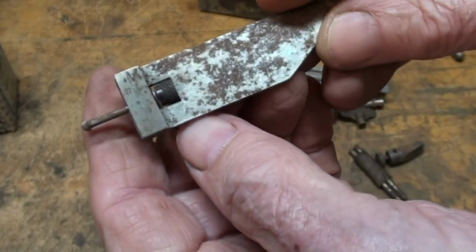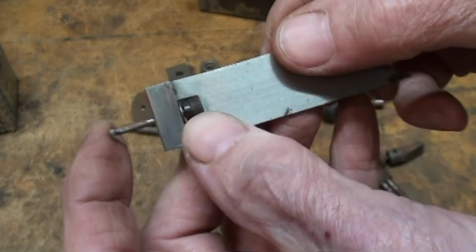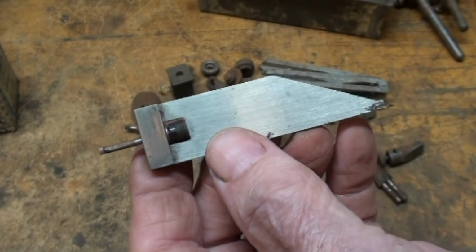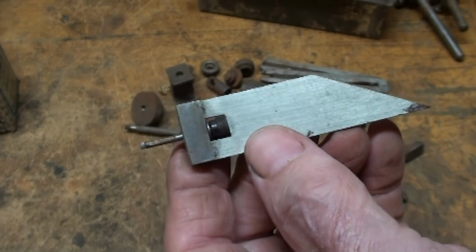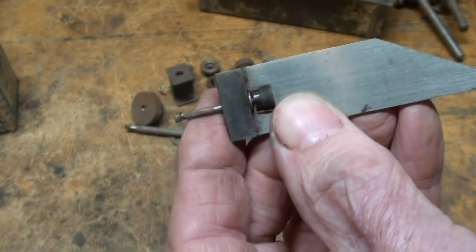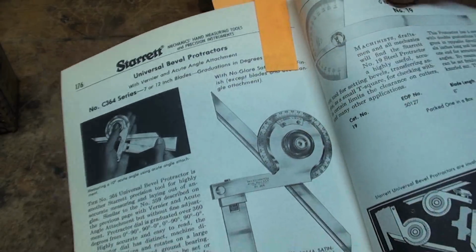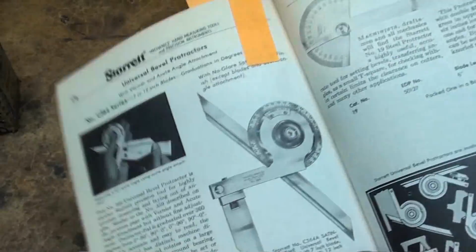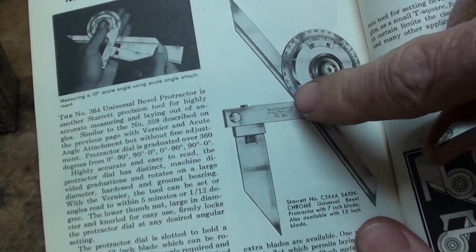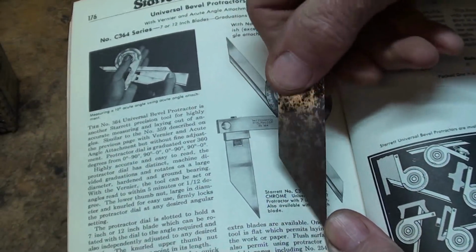This is unmarked, and I thought, that looks familiar. What is that? Not in good condition. Well, I'll show you a picture in the Starrett catalog. Does anyone recognize that before I show you? Hang on. This is a Starrett catalog, pretty old, but the Universal Bevel Protractor has an attachment here, and that is it.